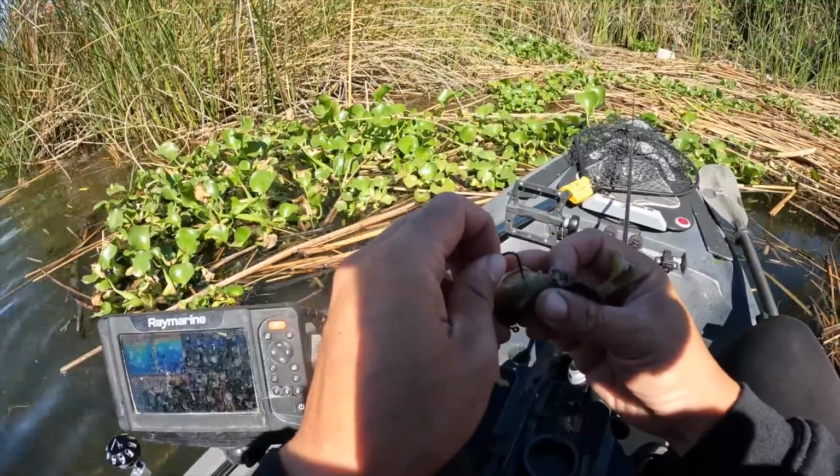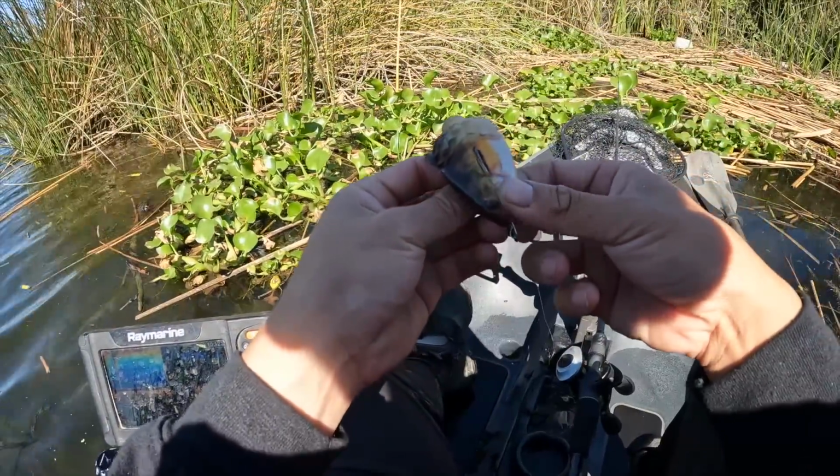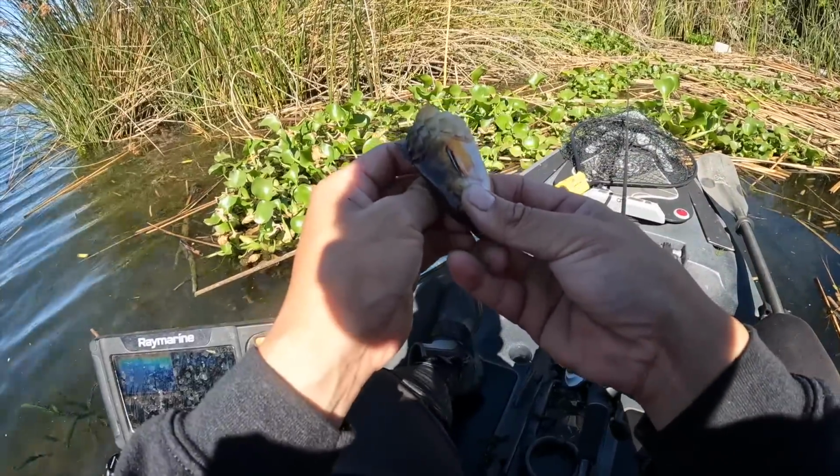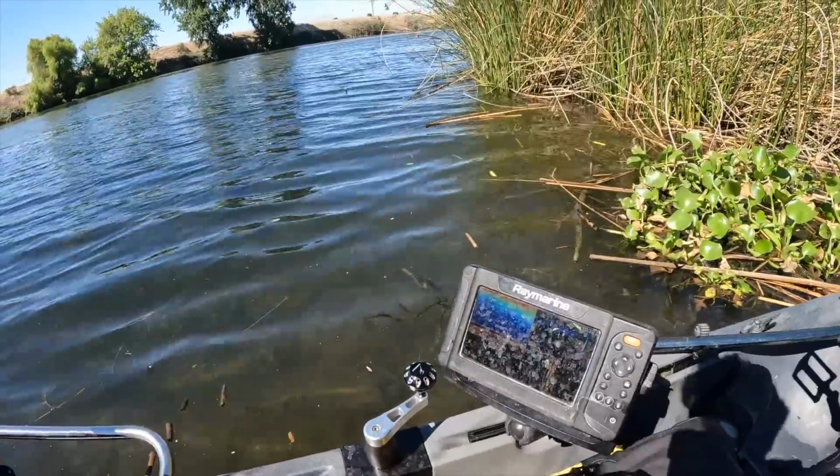I'm gonna go over the fin, straight through. Out the other side, there's like a little grooved line right there. Bury that hook right in there. And oh, you know what? I forgot the most important modification actually.